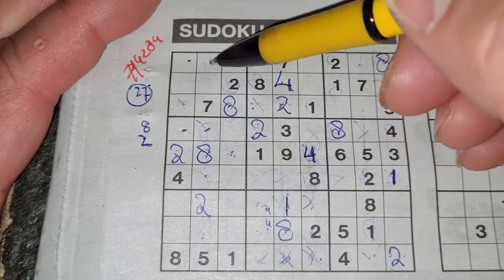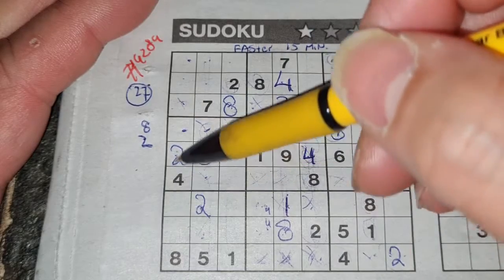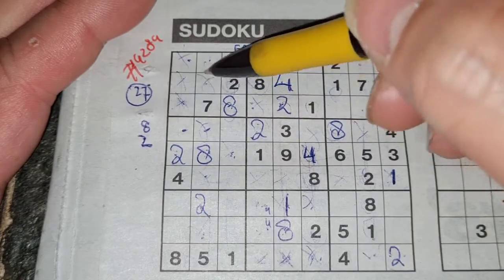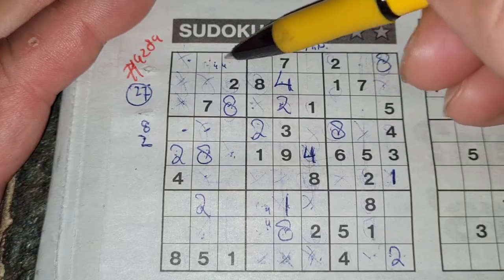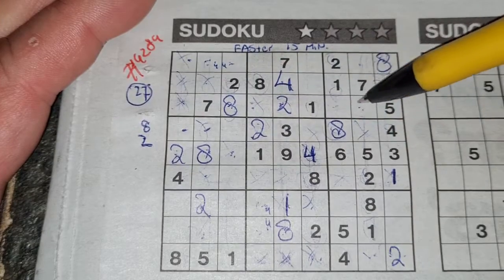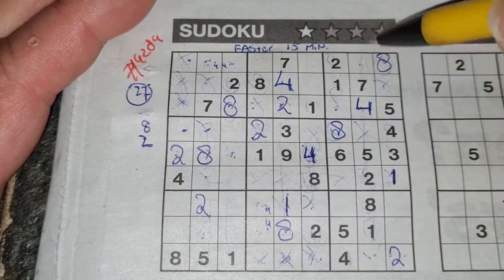Then 1, 2, 3, 4, 5, 6 missing numbers in this big square. One of the missing numbers is 4. We see here 4 in the first column, so no 4 in these 3 boxes. Here 4 in the second row, so no 4 in those 2 boxes. So the 4 could be here, could be there. 4 in one of those 2 boxes in the first row, 4 in the second row, so the third row. Only 2 places left for the 4, here or there. We see there 4, no 4 there, 4 should be there.